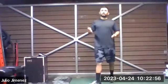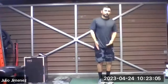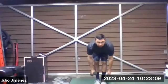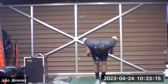All right, if you have heavier dumbbells for this second set, we're going to do three rounds of this one. Go ahead and grab those. Again, feet together, bend over, and then elbows straight back up. We're doing 10 of these.